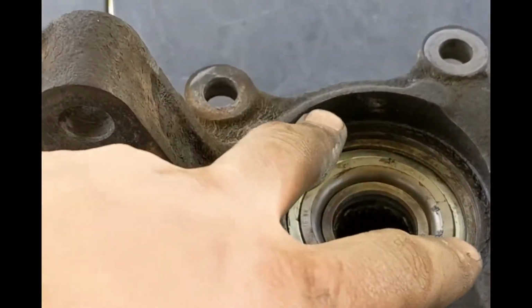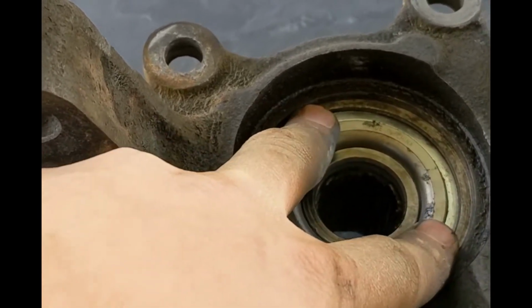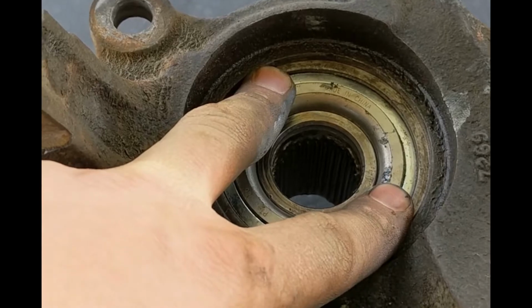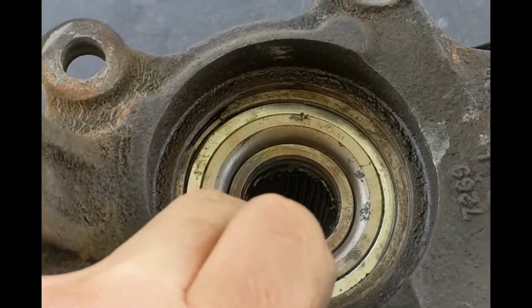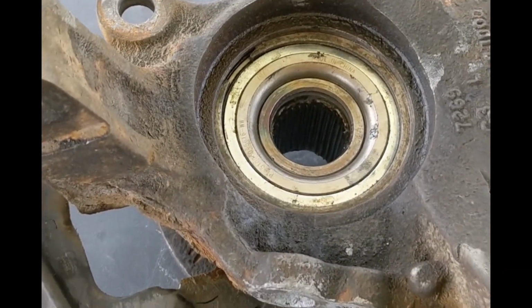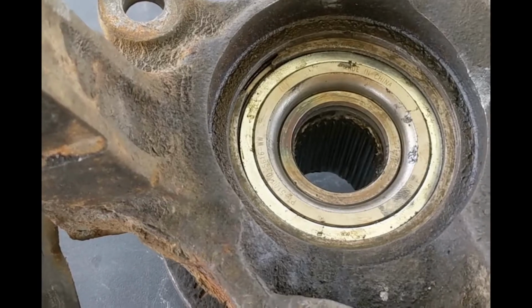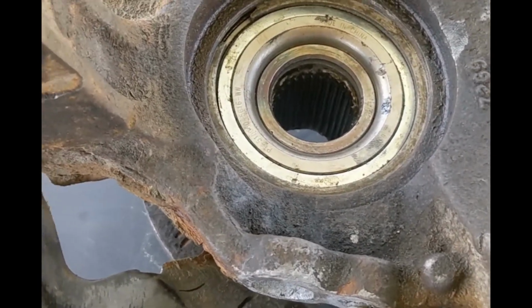Then what I did was set the socket I used to push this out with. It's a pretty big socket, by the way. Set it on here like this, and as I push down, it'll push the spindle through, and you can tell when it goes in. And you remember the old bearing wobbled and stuff? No movement at all. They are going to be a little stiff where it's new.